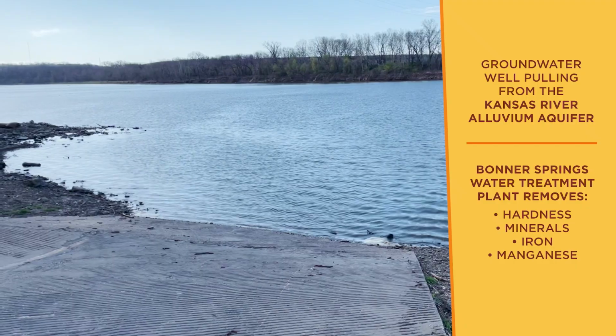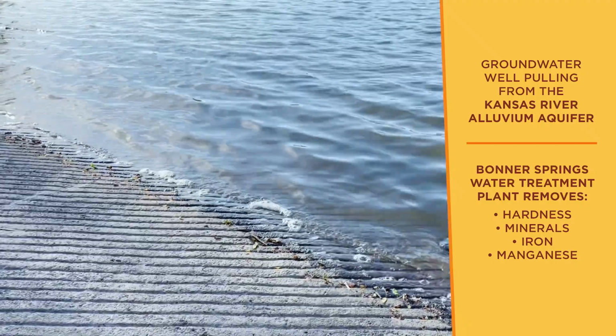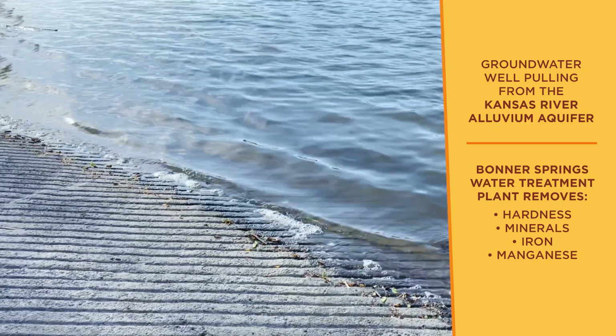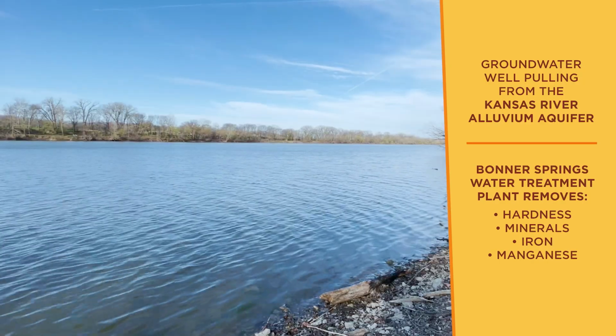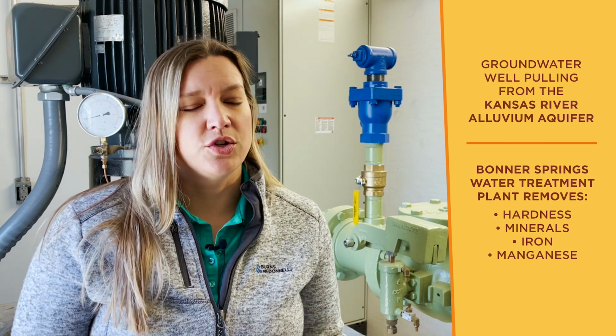So where does your water come from? This is a groundwater well that pulls from the Kansas River alluvium. And what's in your water? The main things that we're looking to remove through this treatment process are hardness and minerals. So those are the things that can create clogging in the distribution system, that cause you to use more soap at home, can cause buildup in your shower heads and other items like that.